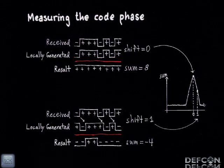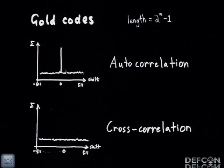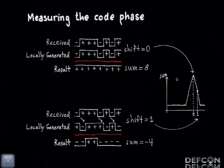If we remember, the Gold codes had this delta function-like autocorrelation property. When our locally generated code has a shift of 0 relative to the received code, we're going to get a massive peak in our correlation. So if we're trying to find the phase of the received code, it's enough to just shift our locally generated code backwards and forwards until we find this correlation peak, and then we know that our locally generated code must be in perfect phase alignment with the received code. And of course, because we generated our locally generated code, we know its phase, so that allows us to measure the code phase.